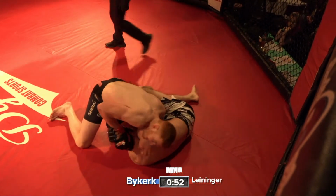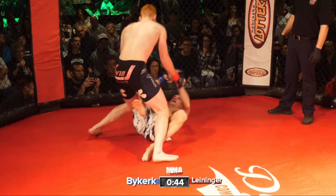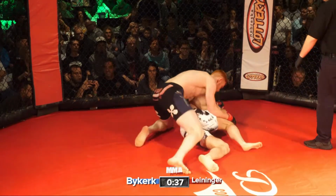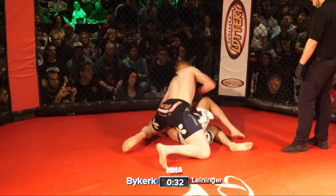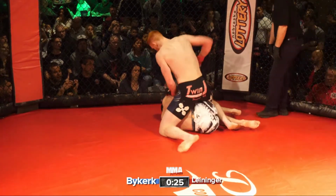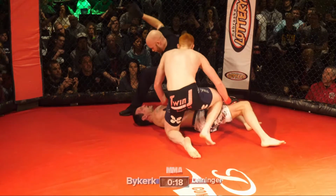Back to knee on belly. Yeah, back to knee on belly. Looking for a Darce here. No. He's content with the ground and pound. And that's what's going to open up those submissions if he wants it. At this point, you think he's going for a submission attempt? I mean, besides a rear naked choke, maybe. I think if he gets it given to him, but I think the ref is probably going to step in pretty soon. I think he should step in right now. Shots are so hard. Yeah, he should step in. Yep. Here he is. Good stuff.